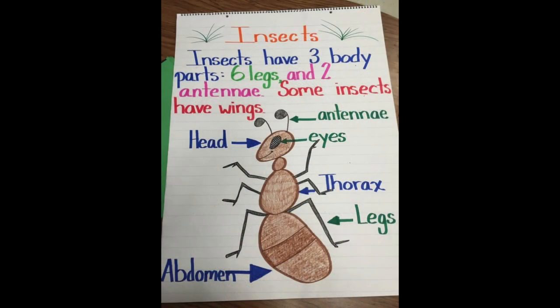Insects have 3 body parts: a head, a thorax, and an abdomen. They have 2 antennae. Some insects even have wings. They also have legs. They have 6 of them.